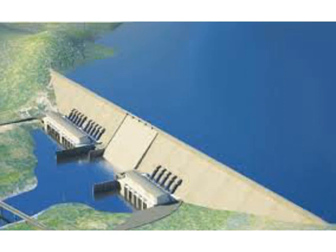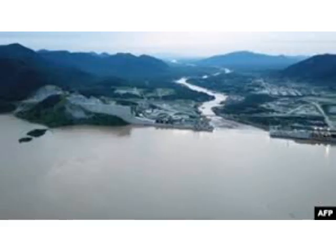Talks over filling and operation of the dam have been deadlocked for the past year as Ethiopia perseveres with filling of the reservoir without an agreement with Cairo and Khartoum. Earlier this year, Ethiopia began the generation of power. That was in February this year. There is some partial generation of power that has started, and now the filling of the dam, which is happening for the third year.